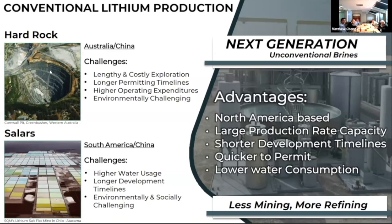We've gone through with the other presentations about where lithium comes from. We see the next generation being DLE, which I think a lot of people are interested in here today, obviously. The advantage for us is that these are North American based. These are large production capacity resources. They have short development timelines. They're quick to permit. And they really have a low environmental footprint, surface footprint, and water consumption, and all those things that matter. We see this as the next generation.